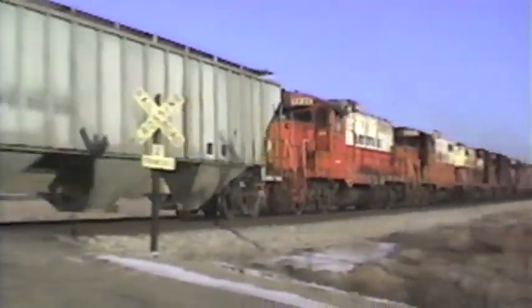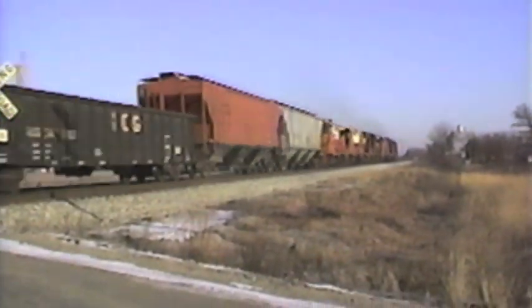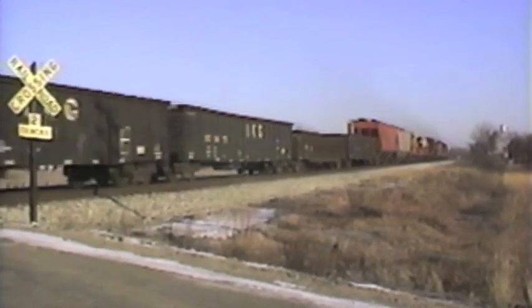The orange and gray paint scheme was introduced in 1980 as an alternative to the orange and white scheme that didn't weather well over time.